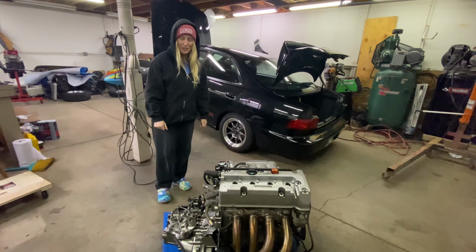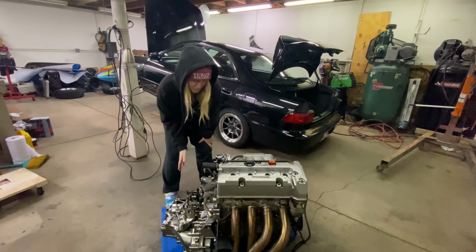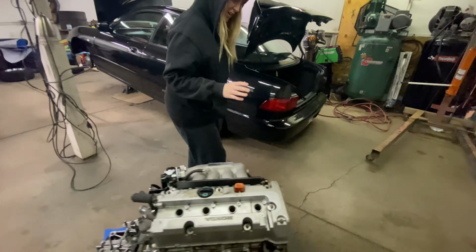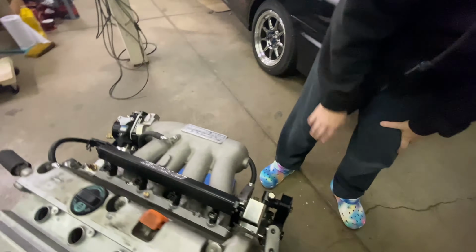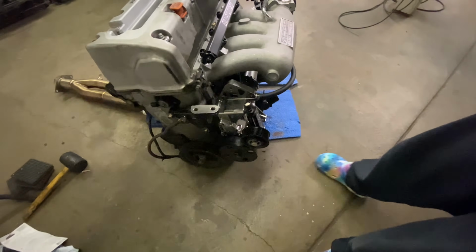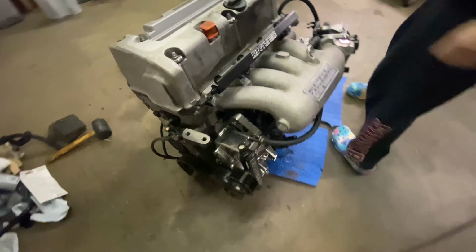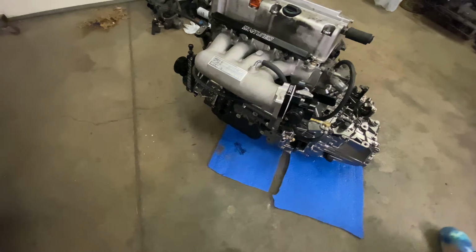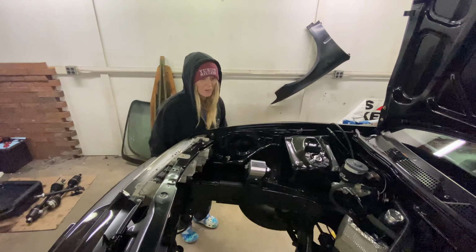Alrighty guys, we are so excited. We've got the transmission bolted to the engine. We've got the intake manifold on. We've got the water pump housing, the header. This thing is pretty much ready to get dropped in the car. Well, in this case, get slid under the car. Get the car dropped around it. But yeah. Y'all ready to install a K24?